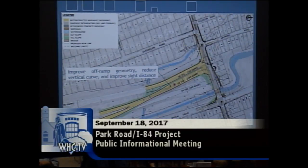So I think the dual lefts and the existing two right turn lanes will help to distribute that. Hopefully your queues won't extend back quite as far. I don't think it's.